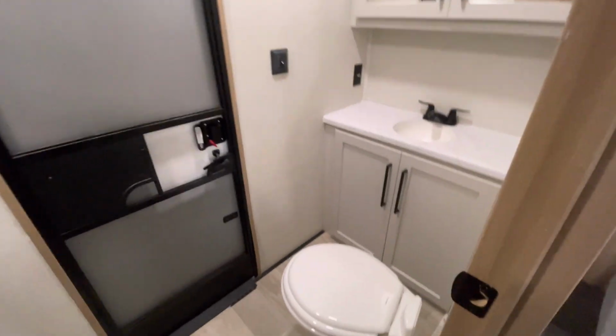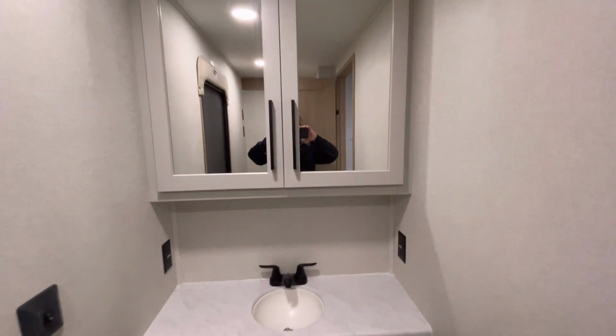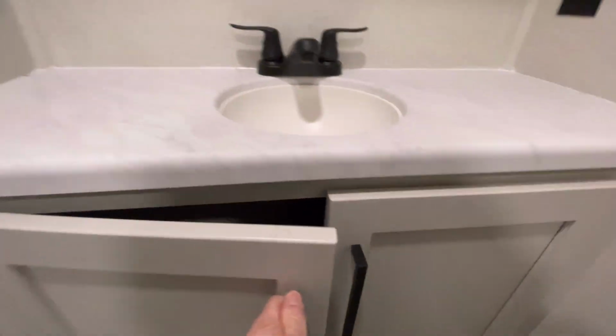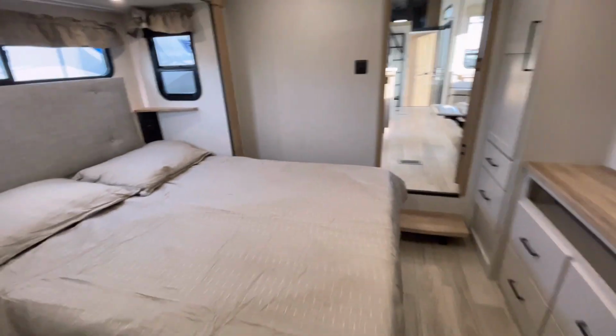And then, as I said, everyone has their own bathroom. Each bedroom has their own bathroom. And there you are with a toilet at a little angle to give you more leg space. This is a generous size medicine cabinet. Plenty of counter space. Lots of storage under there. You have your own escape door in case you want to go out this way instead of the main door. And of course, this is your washer dryer prep. And that's room enough for a stackable.